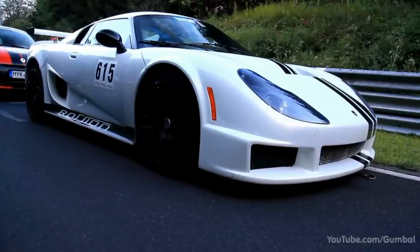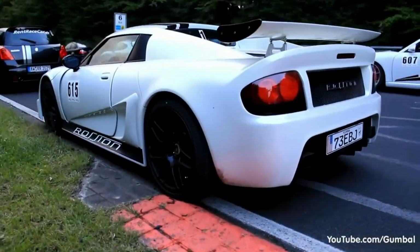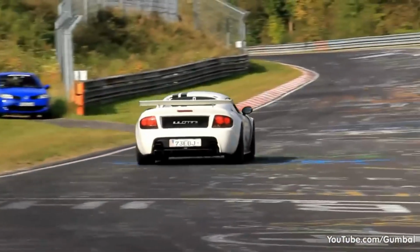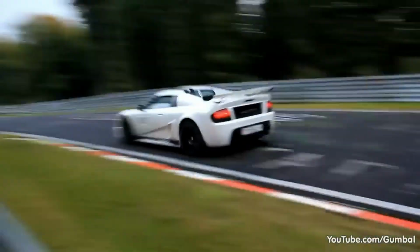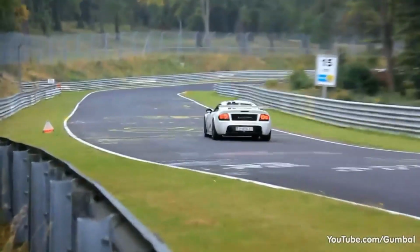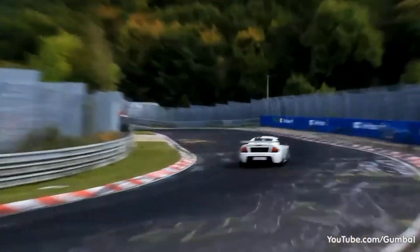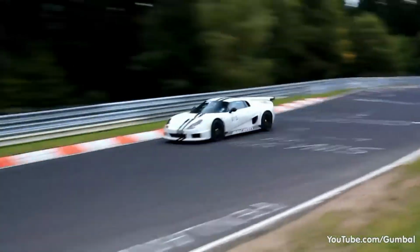In 2015, the company updated the Q1 with a more powerful version of its Ford Duratec twin-turbo V6 engine, good for 508 horsepower and 521 pound-feet of torque, giving it the ability to sprint to 60 miles per hour in just 2.8 seconds. Lightly used examples of the Q1 occasionally pop up on eBay for well over asking, but Rashan hasn't been active since 2021.